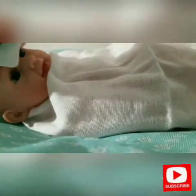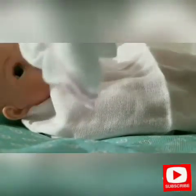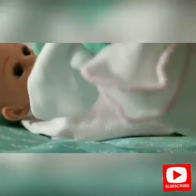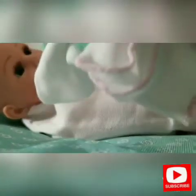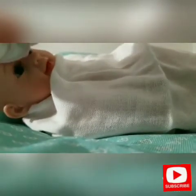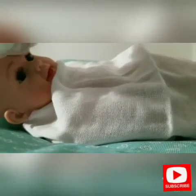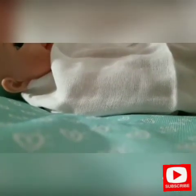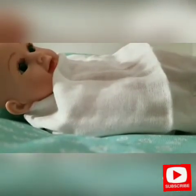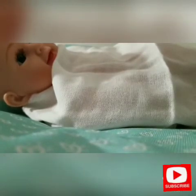This method is very, very effective. Just get a soft fabric, like so. Then dip it in very cold water. Then place it on the forehead of the baby. Then you breastfeed the baby, and the baby will be able to sleep. This one works very well for those babies that always find it very difficult to sleep during teething time.